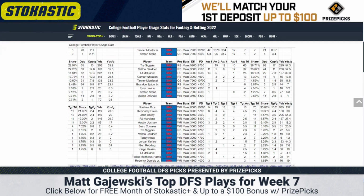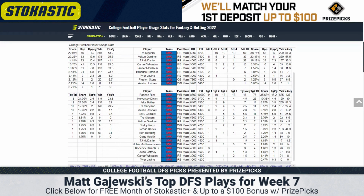One other wrinkle here, we have actually 2 more wrinkles. The player that actually saw the biggest jump in routes was Dylan Goffney. 72% of routes. He actually didn't see a lot of targets, but 72% of routes was ahead of Corrales, Upshaw, and Dixon. He just doesn't have a lot of targets on the year. He's down at 4 targets overall, 1 target in the last game, despite all those routes. Basically a deep threat, but he was second on the team in routes behind Rashee Rice last week.